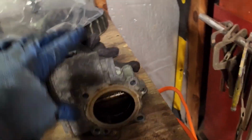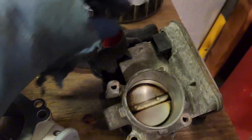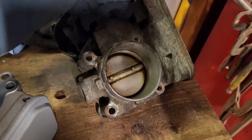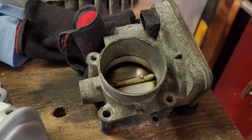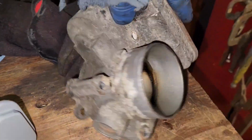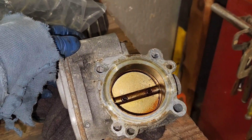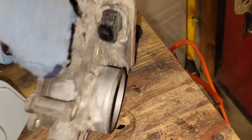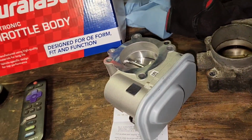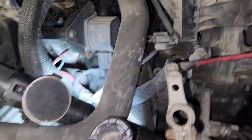And over here on the bench, I'm still explaining, showing you what it looks like on the outside and the inside. Obviously, the inside is a little worse than the outside. This is the side that the air goes in and then comes through that way. It's pretty gross. This is probably why the light was coming on. So we checked it. We made sure it looks identical. Now we're going back to the car.